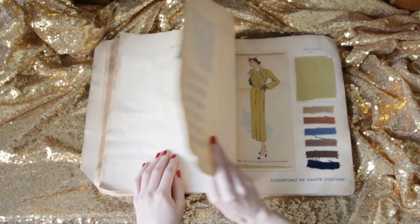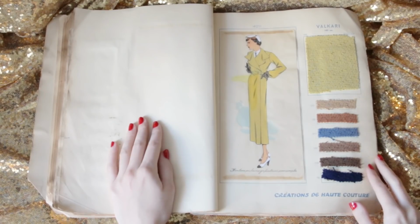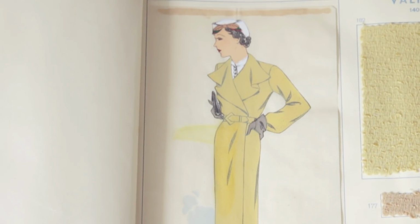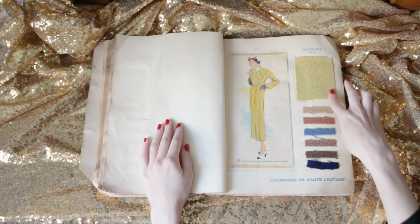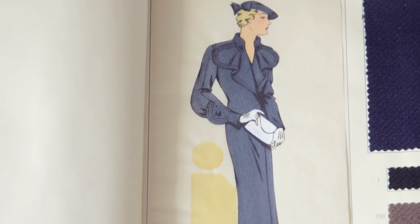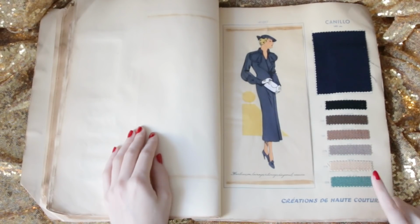Then we have this stunning yellow coat, and honestly, I may be biased, but I have a soft spot for yellow clothes, so I just love this one. And this is sort of where you see that all these drawings are actually hand-painted. This fabric is really thin, actually, for a coat, I think, which is interesting because coats are supposed to be warm, right? I am absolutely in love with this design. I would love to see it in the green color at the bottom though. I think it would look amazing.